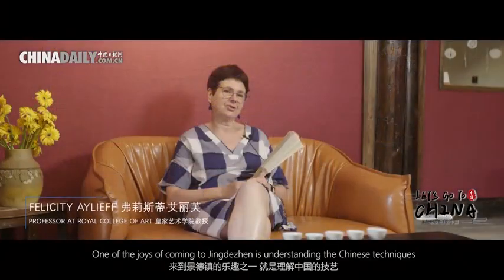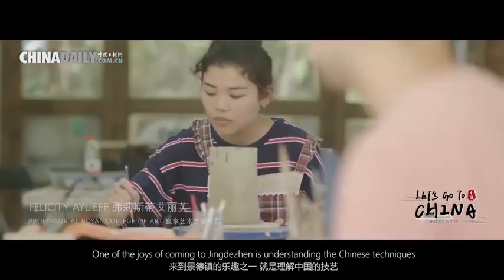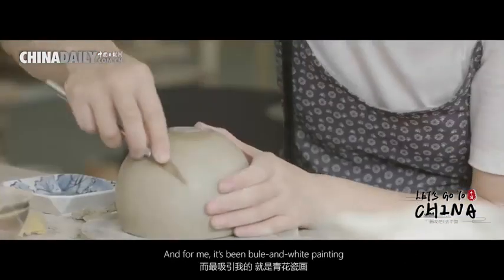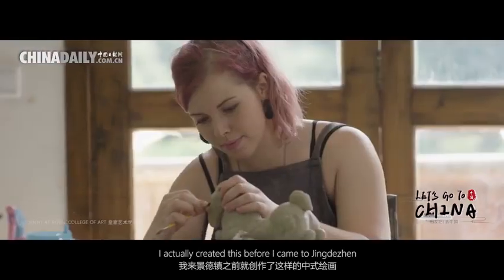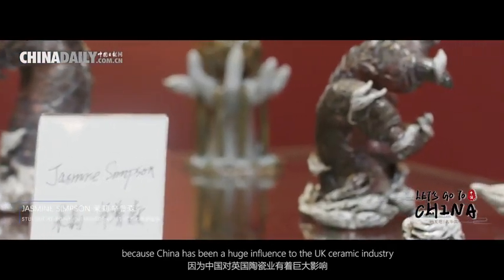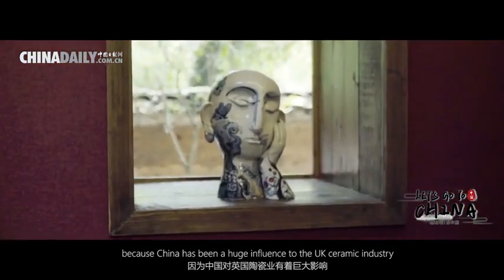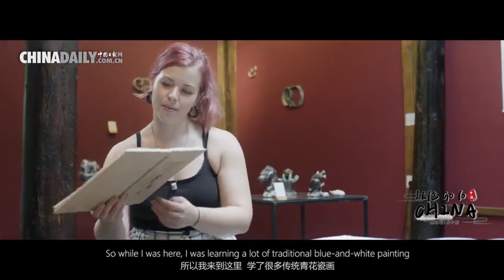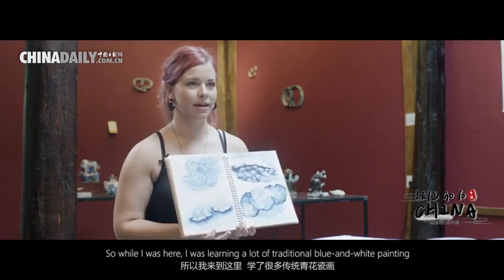One of the joys of coming to Jingdezhen is understanding the Chinese techniques. And for me, it's been blue and white painting. I actually created this before I came to Jingdezhen because China has been a huge influence to the UK ceramic industry, and obviously that's influenced me in my work. So, while I was here, I was learning a lot of traditional blue and white painting.